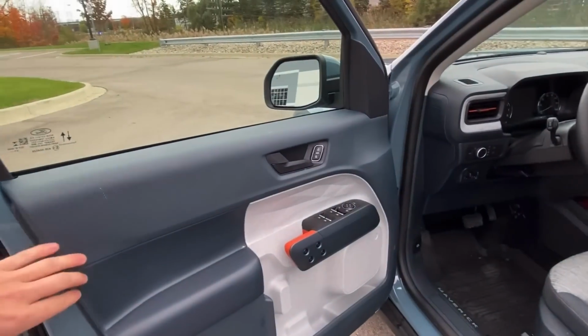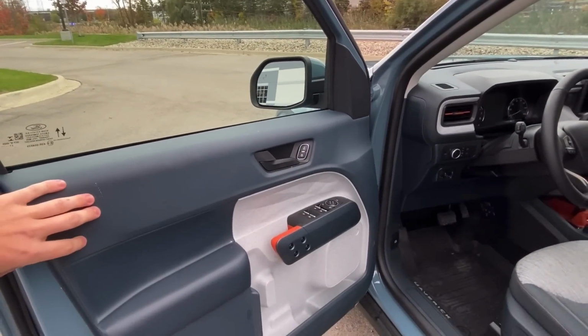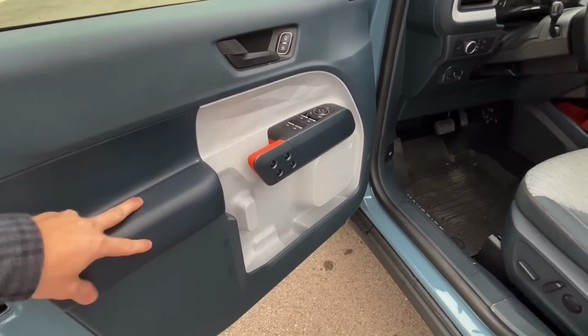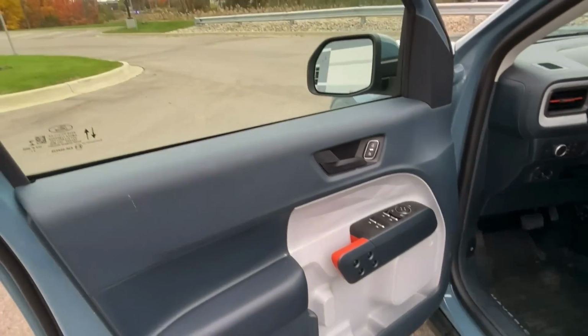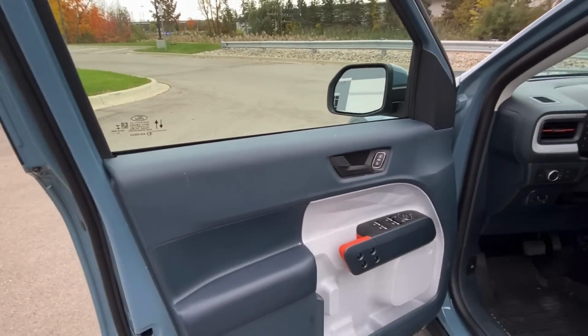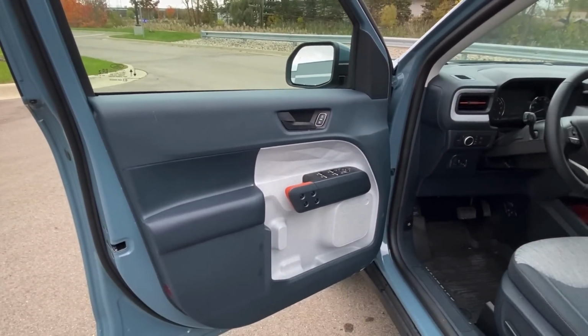All this stuff is plastic material. It looks super good. The touch points are great though, because when you rest your arm on this, it's soft. That's all you need. This, it's dirty, as you can see. You just wipe it off. I mean, that's all there is to it, and it looks good. That's my own personal opinion.